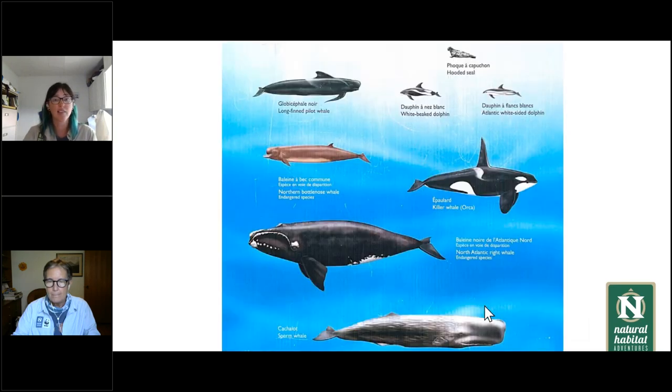Now, those aren't the only species. There's also a handful of known but uncommon species. So these are our rare visitors to the St. Lawrence. Going clockwise from the top left here, we have the long-finned pilot whale, the white-beaked dolphin, the Atlantic white-sided dolphin, the killer whale. I bet you picked that one out already. The sperm whale, and the North Atlantic right whale. And then the last one there, the almost pinkish one, is the northern bottlenose whale.